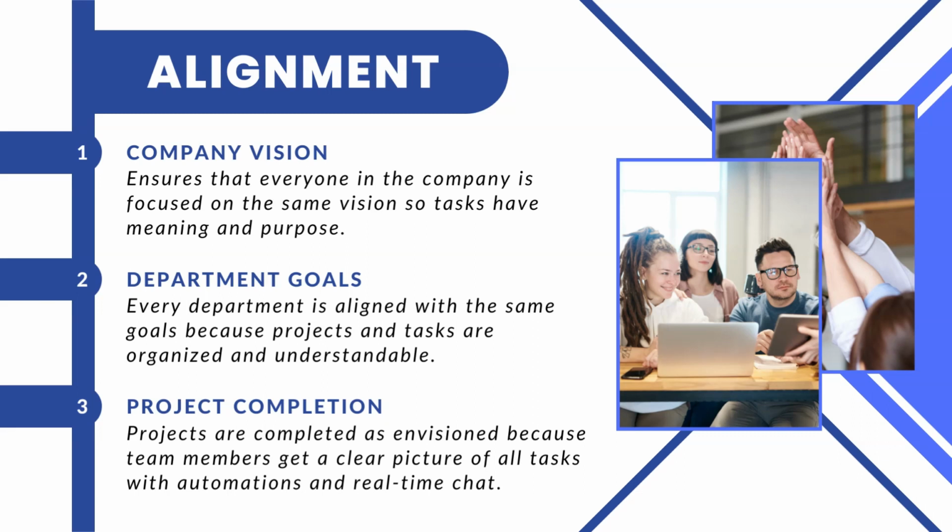And then, of course, the alignment to get a project completed. The project can be envisioned and team members get a clear picture of all the tasks that are required, and there's automation and real-time chat capability inside of Worckie.